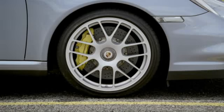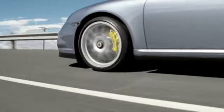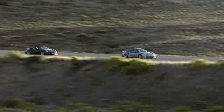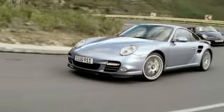The forged aluminum 19-inch RS Spider wheels have a center locking system based on that used in race cars, for fewer rotating masses and a more responsive drive.